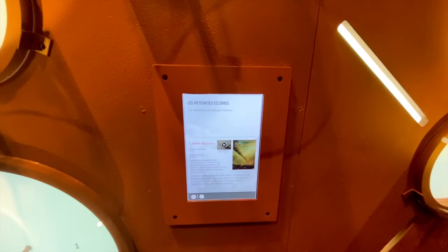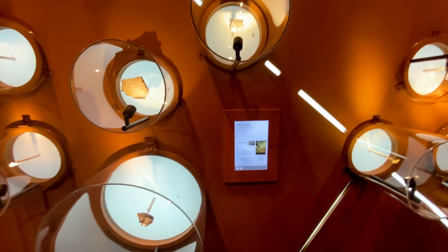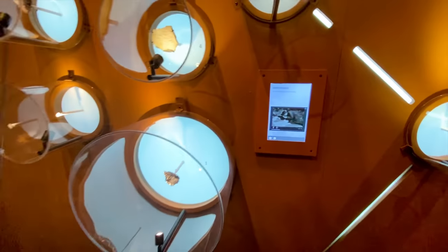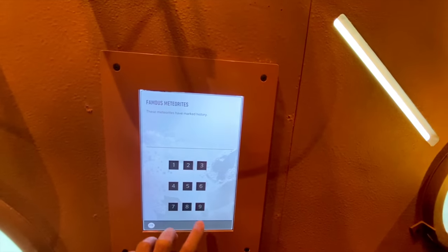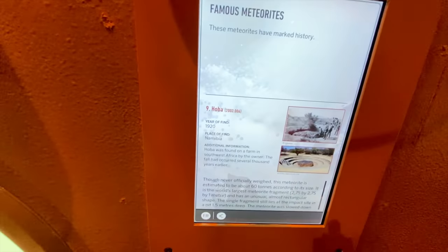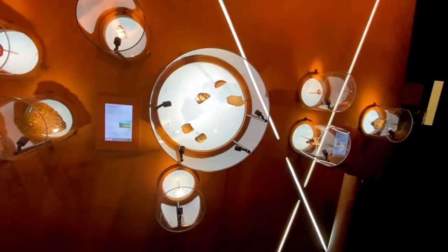Number one, Skitalin. This is the actual, right? It's the actual. Oh, there's a video. You want the number 9? Yep, this one not so big. The Hoba. Oh, what's this one? The big one. It's number 11. So this is the Imlog. Cool.